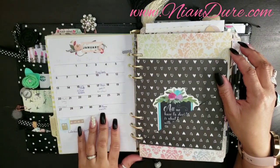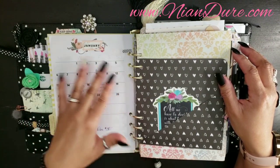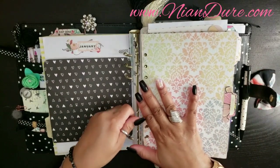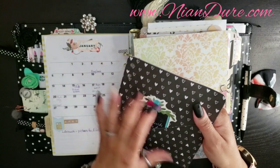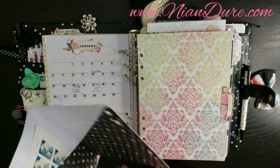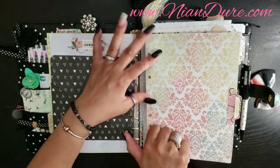And this is just my month at a glance. I can't really use these boxes, they are way too small for me, so I haven't really found a good use for them yet. This is what I call my secret folder. It has pockets on both sides, and it also opens up, and there are pockets there too. I keep some receipts and some stamps in there. Nothing too secretive, but in case I did need it, that's what it's there for.